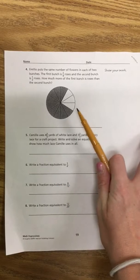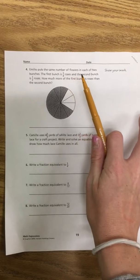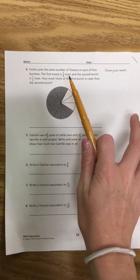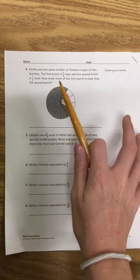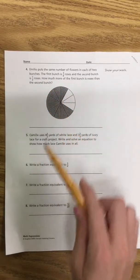Number 4, again, use this model to help you. Emilio puts the same number of flowers in each of 2 bunches. The first bunch is 3/4 roses, and the second bunch is 1/3 roses. How much more of the first bunch is roses than the second bunch?